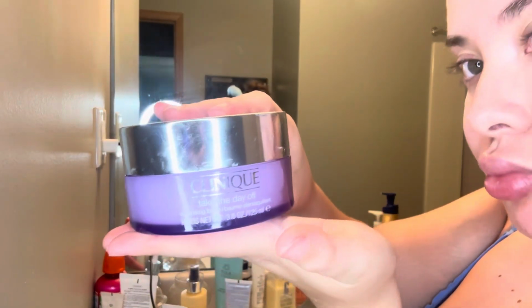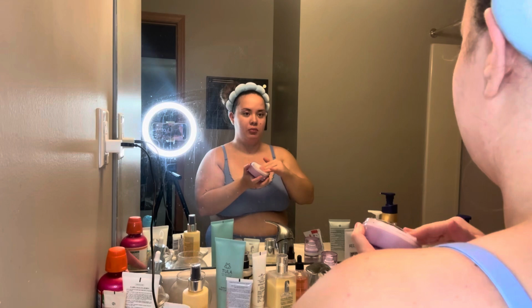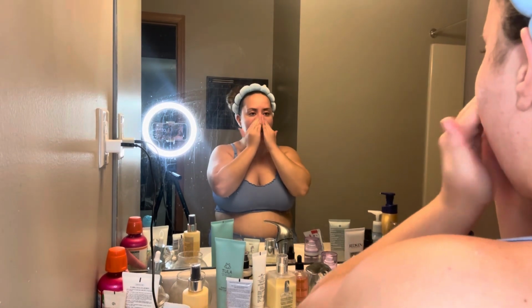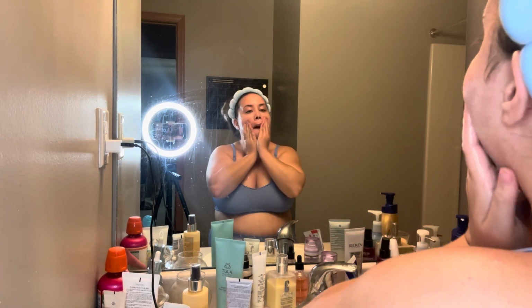The first thing I do is I start double cleansing. So I'm taking a balm cleanser and I'm putting that on my dry face and I'm just going to rub that all in, and then I will take some water on my hand and massage some of the water in to foam the cleanser up, and then it'll just slide right off of my face.